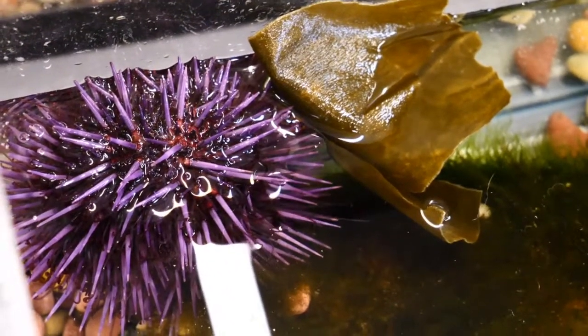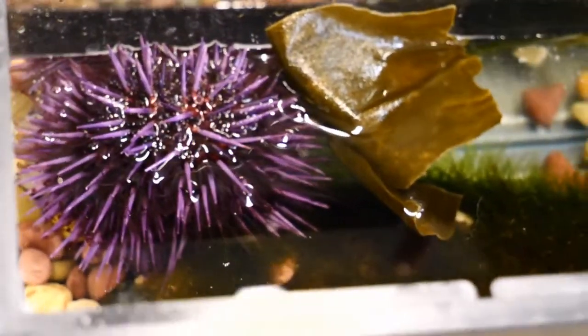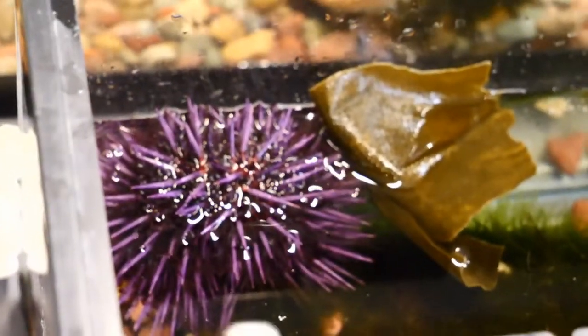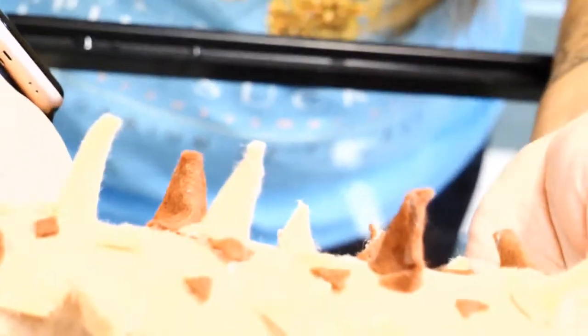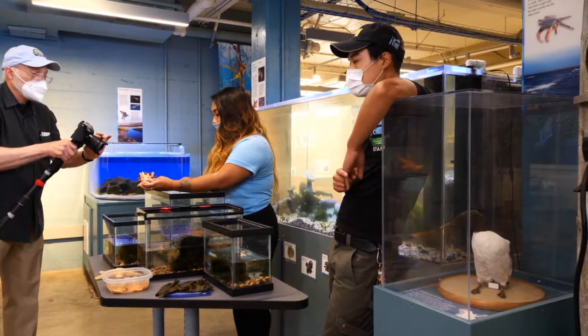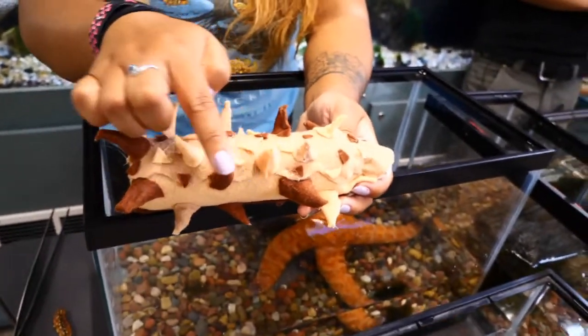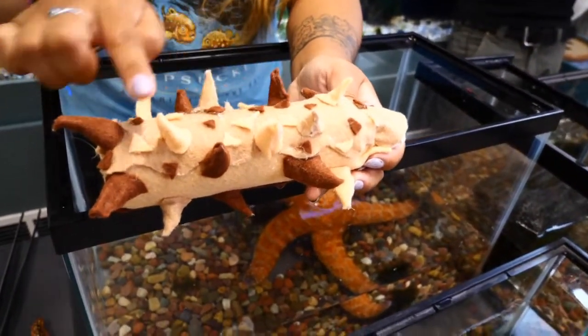Now, the last animal that we have here to talk about that's related to the sea star and the sea urchin is the sea cucumber. It is also an echinoderm, but we don't really have one of them here as they are a really different animal. Just like the sea urchin, they have spines, but their spines are pretty soft, so they aren't very tough.